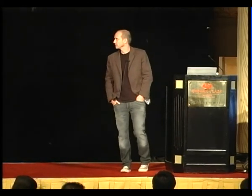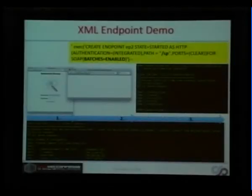What I'm going to do is show you how I can create an XML endpoint using SQL, and I'm going to do it using SQL injection. You see I give my endpoint a name, in this case EP2. I set the location, in this case /sp. I leave the ports clear. And that's about all I need to create an endpoint.